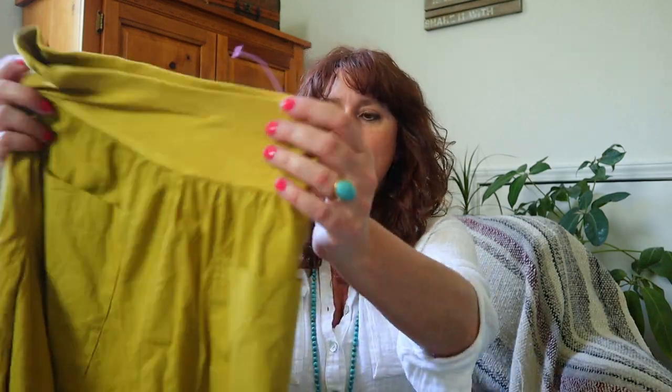This mustard split pea is a really popular color with artsy ladies. So I'll put chartreuse, and then I'll put gathered, ruched. I think this is sometimes called a balloon skirt. So I'll use all those keywords and get that baby sold.